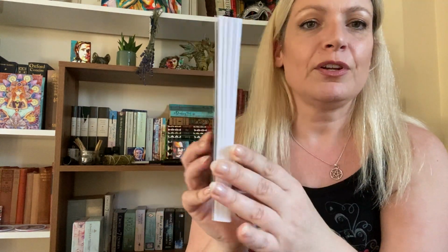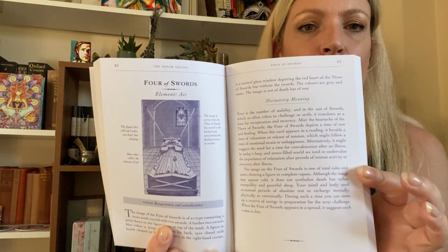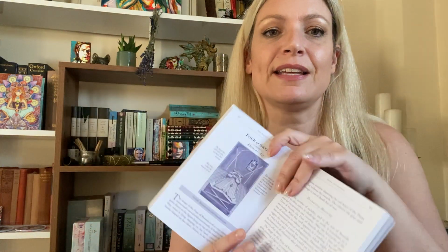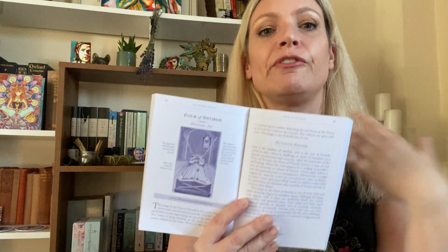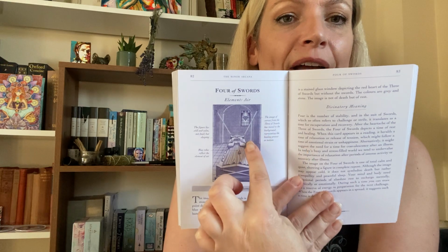It is a full-on proper guidebook. What I love about this, she has done something I've not seen done in other tarot decks. Now, I have obviously not got as many tarot decks as a lot of tarot readers out there, but I've never seen this in any other tarot deck that I know of, where she actually points out things in the pictures to look at, to give you pointers and guidance on what you're looking at.